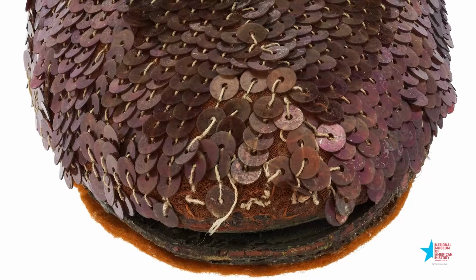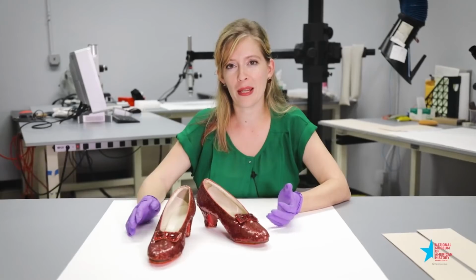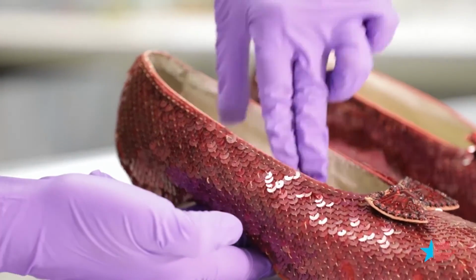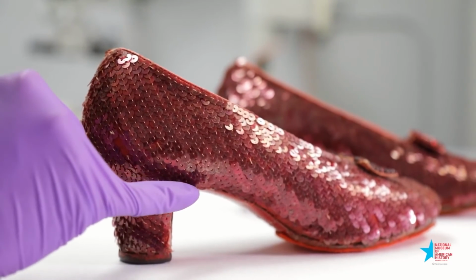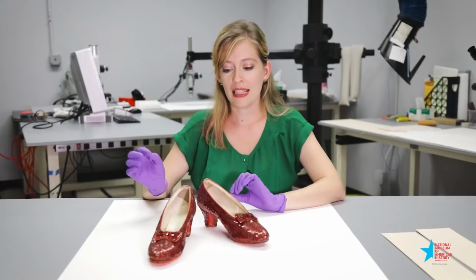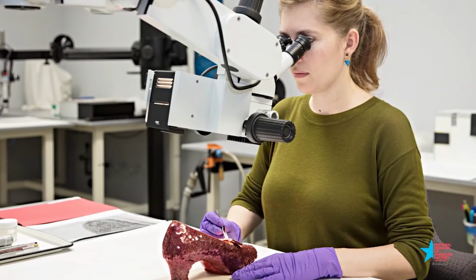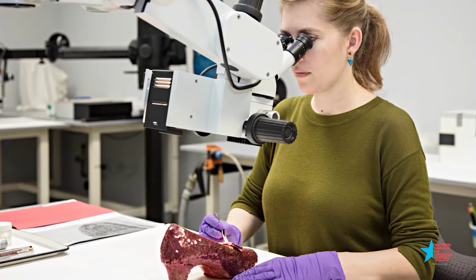So a lot of our conservation work was addressing the structural stability of the shoes themselves and the various sequins and beads that adorn them. The sequins are aligned in biased rows that go around the shoe, and it makes this really nice, sleek appearance. So what we did is sequin by sequin, we would look at them, clean off surface dirt using a small plastic pipette attached to a vacuum cleaner and a soft brush.